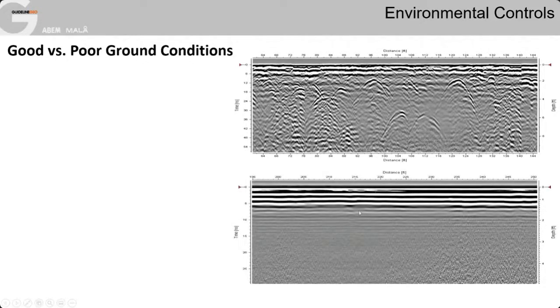Here, we've got a really conductive clay soil. Clay is incredibly conductive even when it's dry, let alone when it's wet. And we're seeing nothing. We're just getting these very strong ground effects. Basically, all of the energy is just sat in the very top foot of the surface, and we don't get anything from below. And there really isn't much we can do about this.